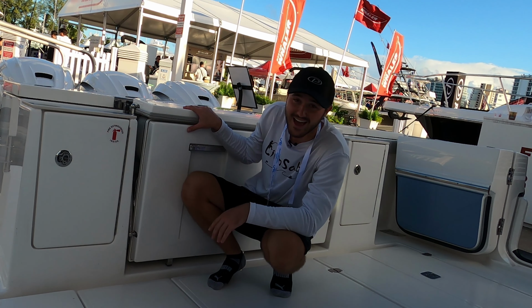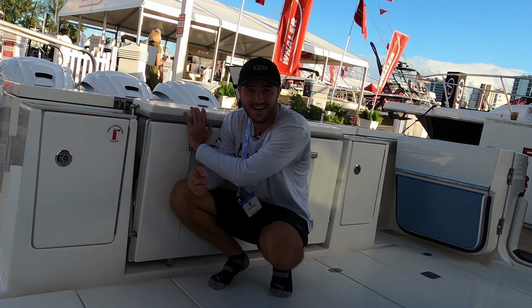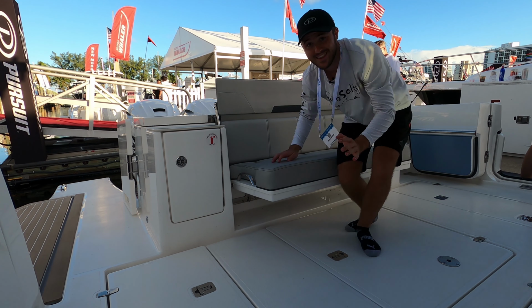So they make sure to hide everything or almost everything away to make sure when you are fishing, it is not getting in the way. Okay, so we're just gonna pull these two just like that. And that is actually one of the easier seats I've opened.